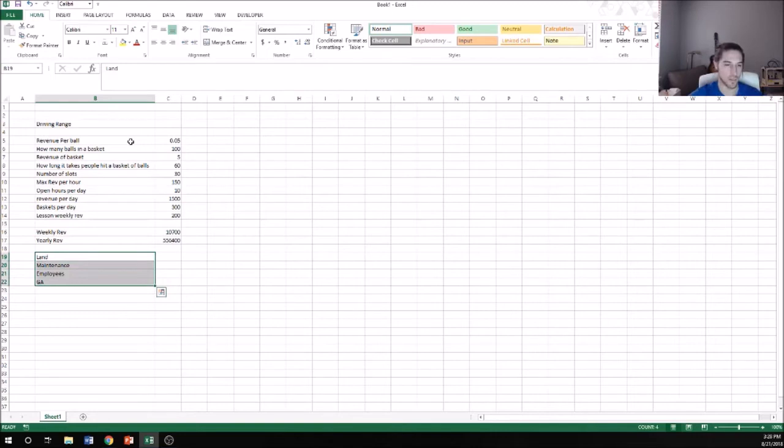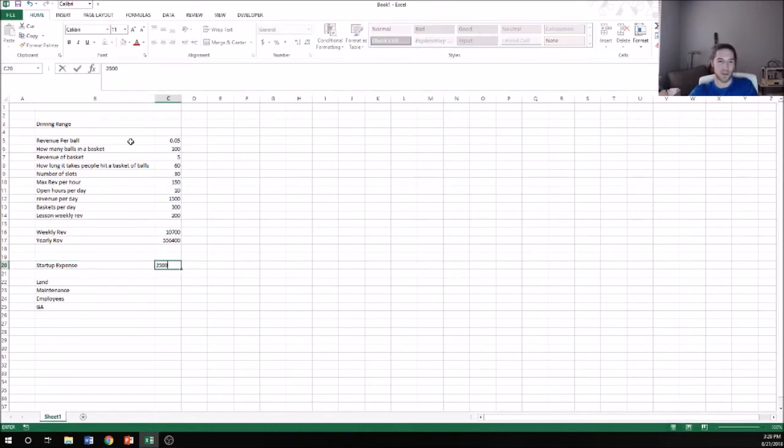Now I'm gonna figure out some startup expenses. Startup expenses would probably be, you need golf carts and you need picker-uppers and you need general equipment. You could probably skate by for, I don't know, 25,000. That's just a rough guess. That could be high, that could be low.